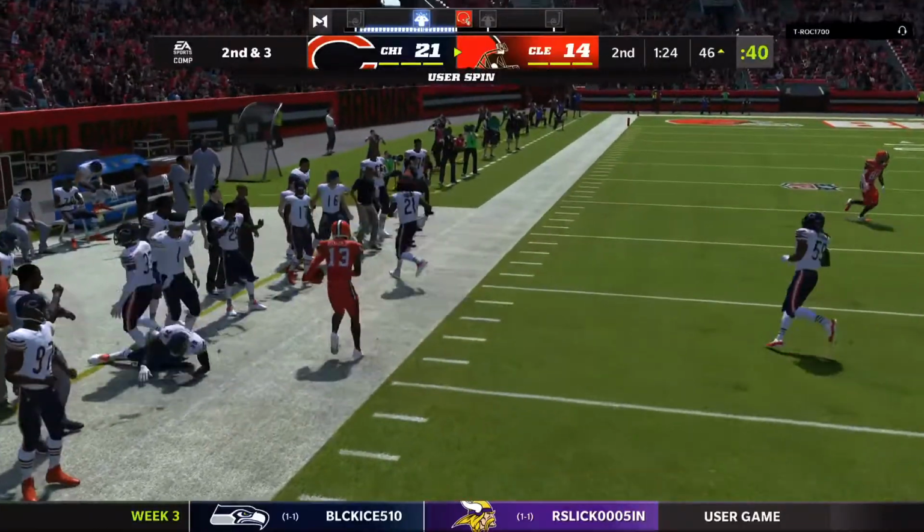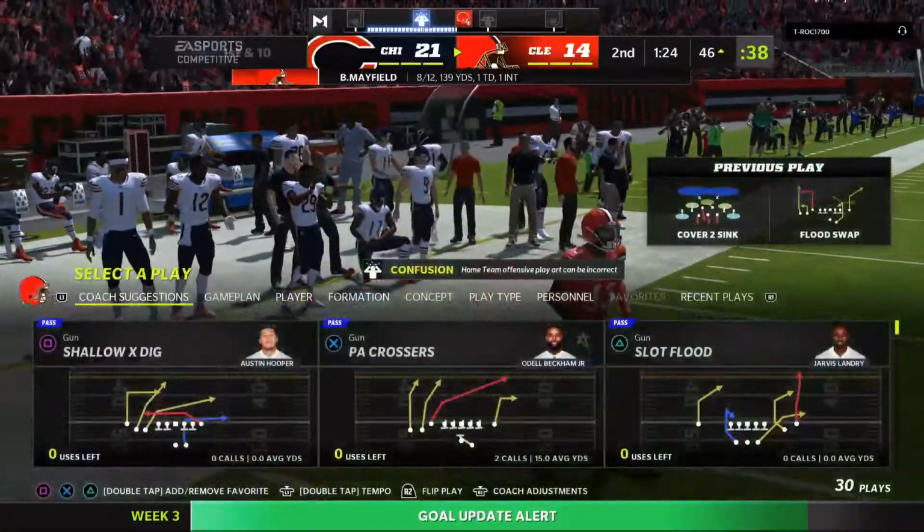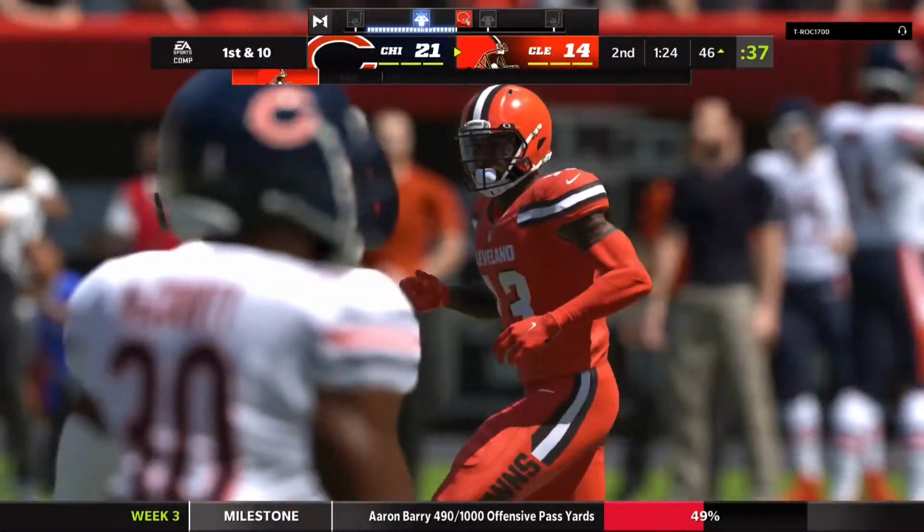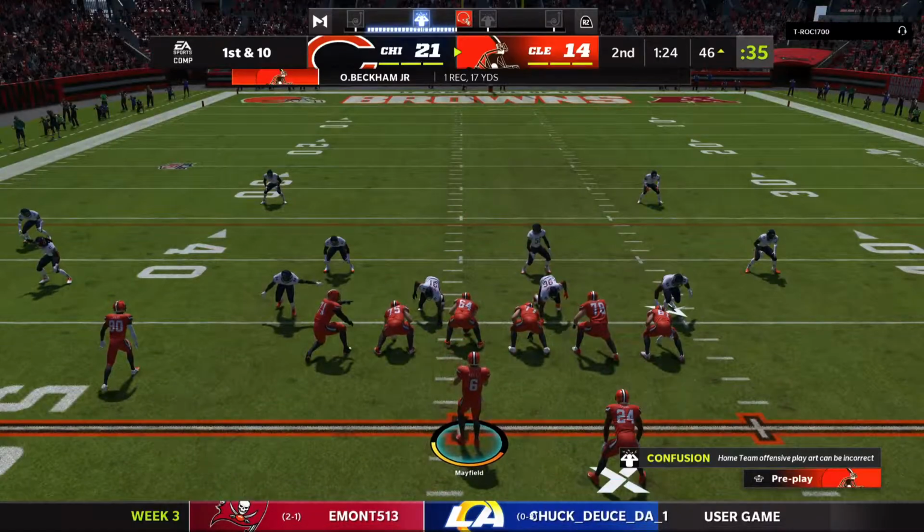Mayfield finding Beckham. And he'll take this to the other side of midfield before going out of bounds. He's got his first catch here before halftime, and it goes for a first down.